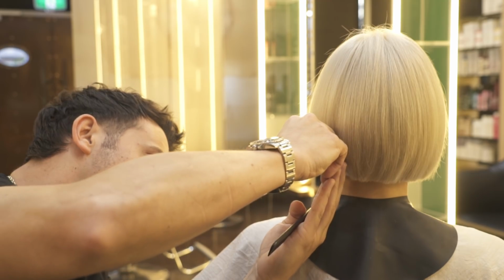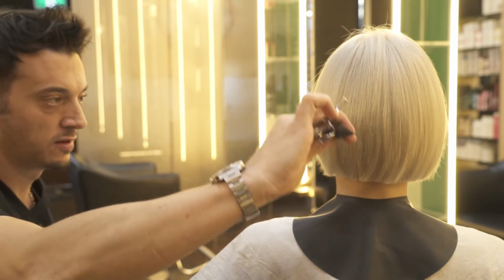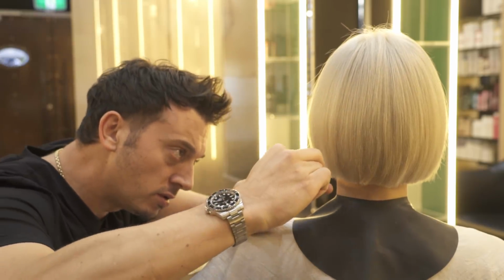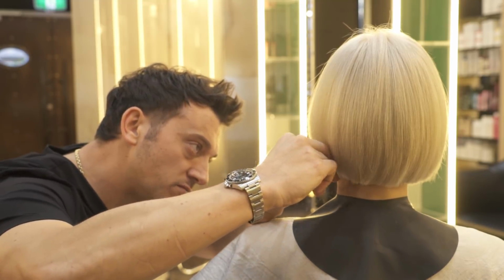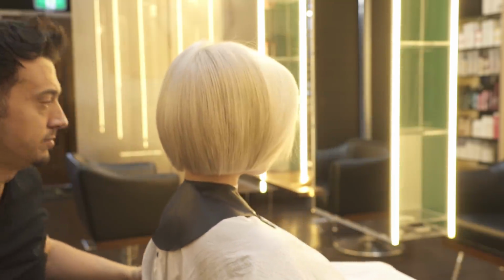Testament to the quality of the products we're using. We use the Light Master from Matrix with Bond Ultimate, which is an incredible product. And one thing that I'm really impressed with is the condition. The condition's great. Nailed it.